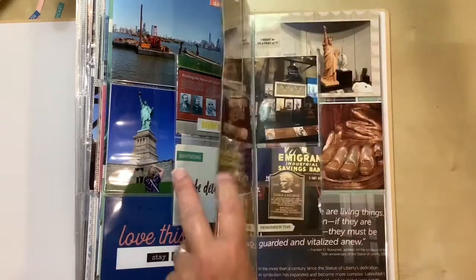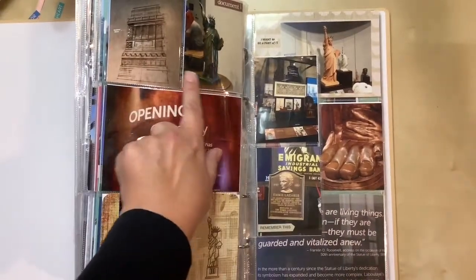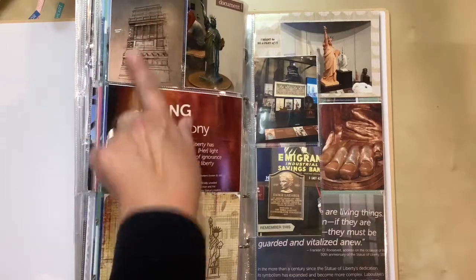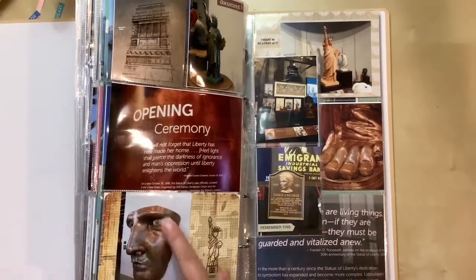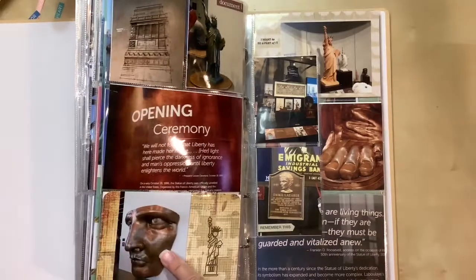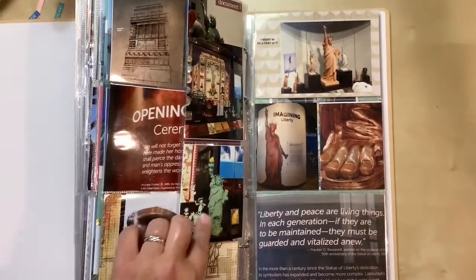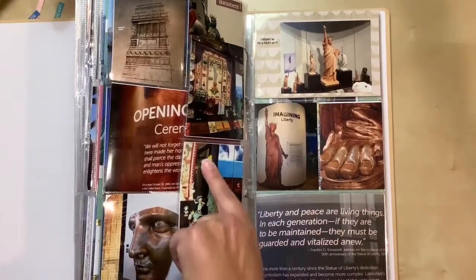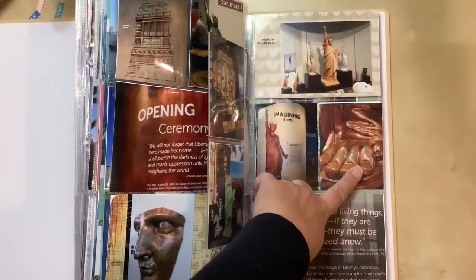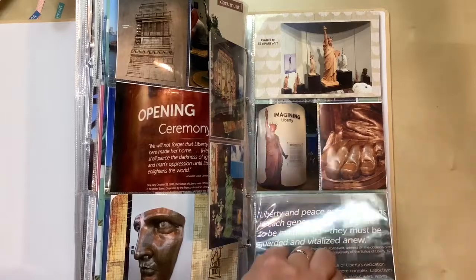If I can get this page to turn, there we go. So yeah, these are some of the things they have in there. Old casts of the statue and building designs for when they were going to build the pedestal, a bronze kind of mock-up of her face there. And then these were some of the cases in the exhibit. I love this Lego Statue of Liberty. So I have that. There's a close-up of her foot and some different models that they had, different renderings, and a nice quote.